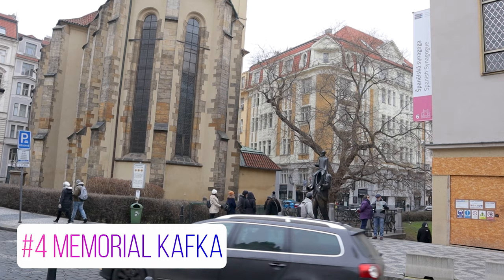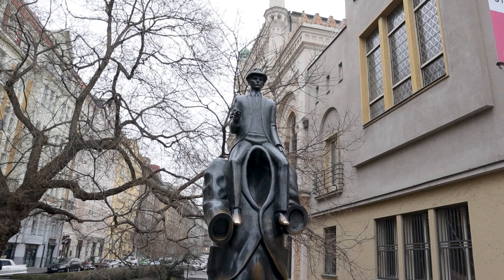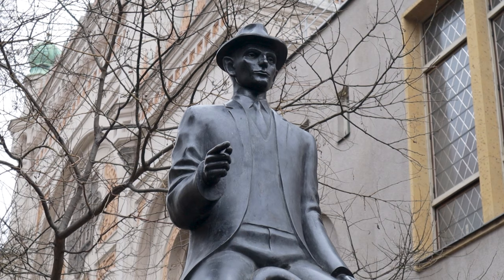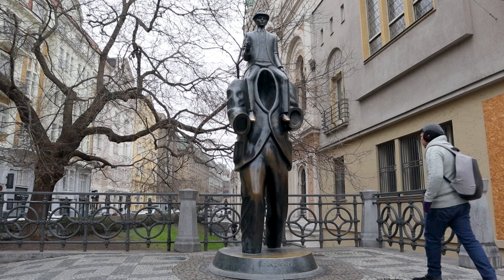In between the town square and the river is the Jewish quarter, which was formerly the ghetto. The area is full of synagogues, the old Jewish cemetery and museum, and a bronze statue memorial to the famous novelist Franz Kafka, who was born in Prague.